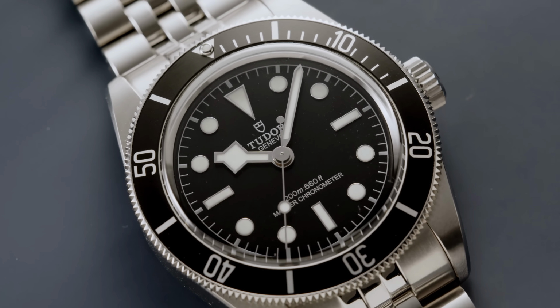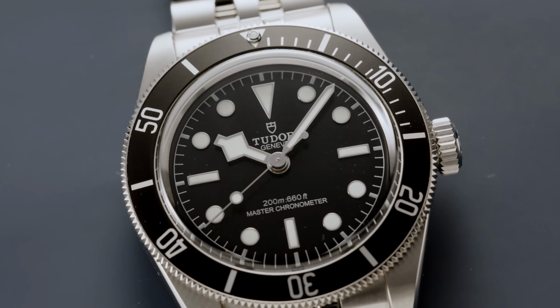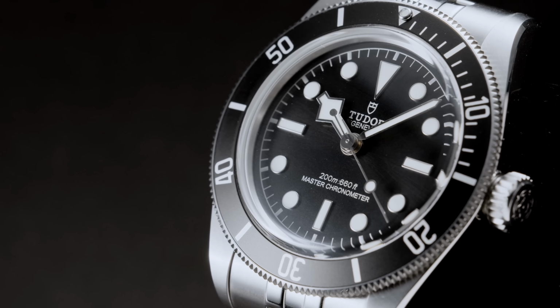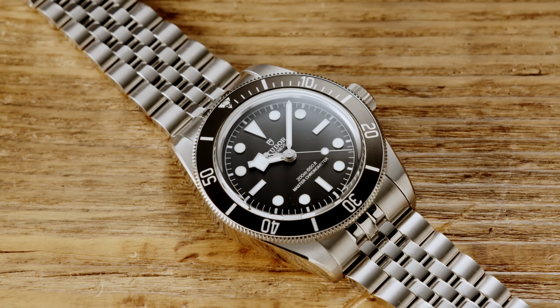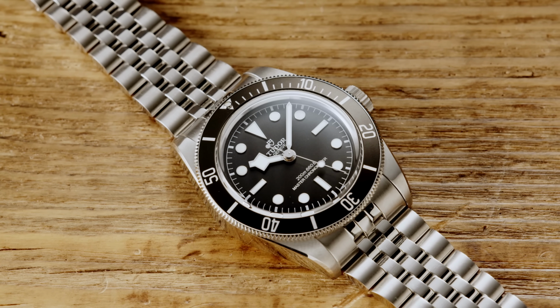You get a finely notched bezel in black, a high contrast dial with chunky silver and white hands and markers, which is subtly radial brushed for a low-key shimmer, and with a domed sapphire crystal. And this watch is also packing some serious specs with the manufacturer caliber MT-5602U, which is METAS Master Chronometer certified.